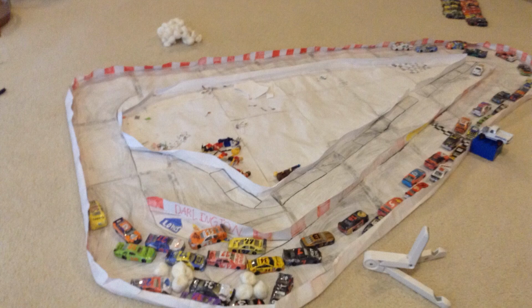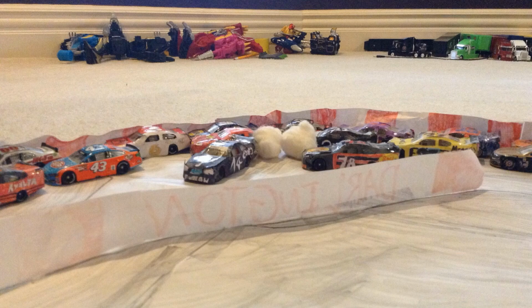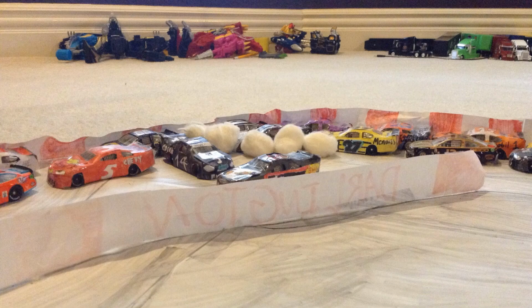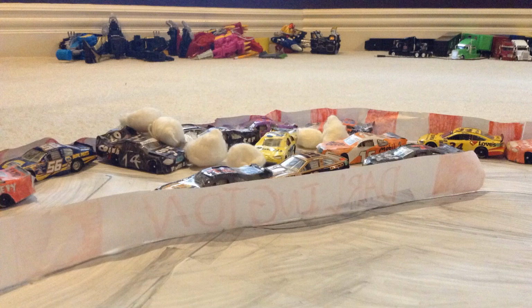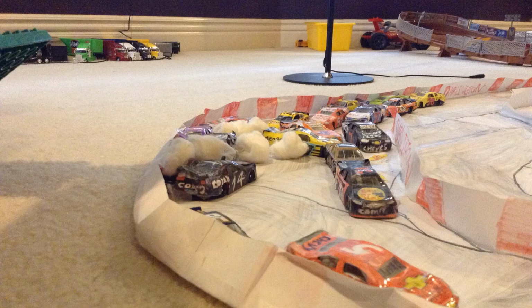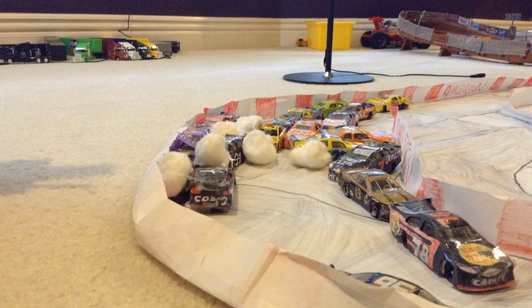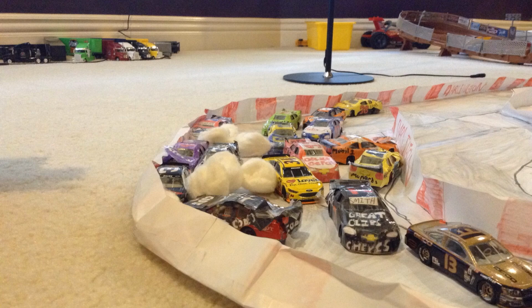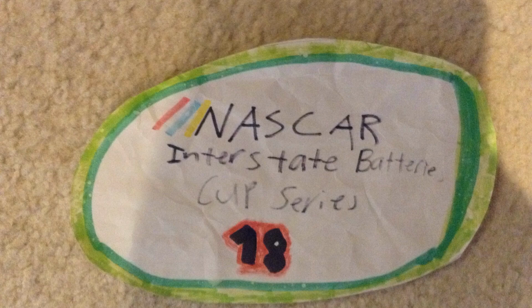Caution, it is out. Let's take a look at what happened here, folks. So Boyer goes low, clips Kane, spins out of control, and goes back up, collecting Austin Dillon and Ryan Newman. And Paul Menard avoids it but collects Tony Stewart, and Regan Smith avoids it but gets damaged as well. And as you see, A.J. Allmendinger and David Reagan get collected. We'll be right back after the break.